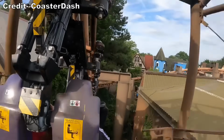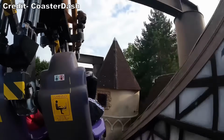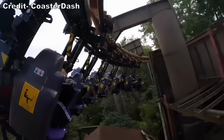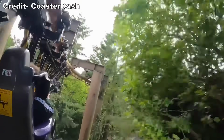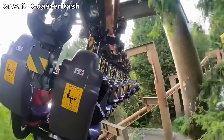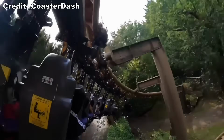In 1990, Chessington added a new themed area in Transylvania. This land was anchored by the park's first major coaster in Vampire. This was the first suspended coaster from Aerodynamics built outside the United States, and it's the only one to have ever been built in Europe.